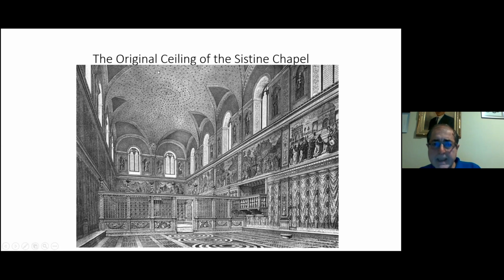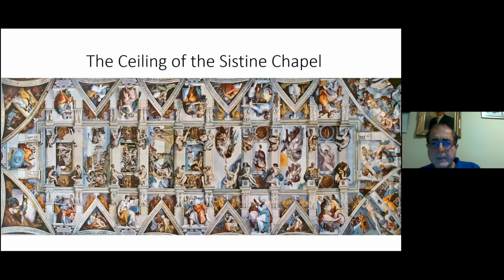So this area here around here cracked. There were big cracks, to a point that they had to add bricks, and they had to redo quite a bit of the area of the ceiling. And the painting of the sky and of the stars was totally ruined. And so the Pope decided, let's then talk about putting on the ceiling the painting of 12 apostles.